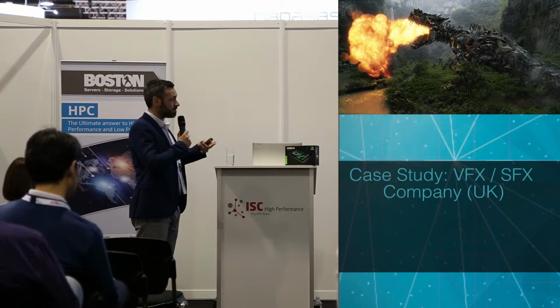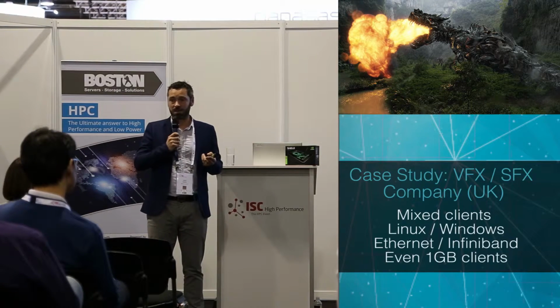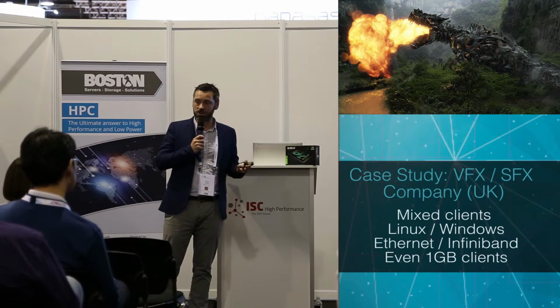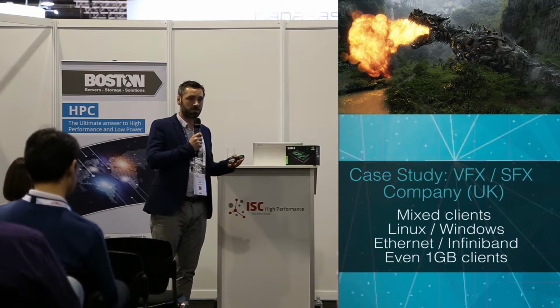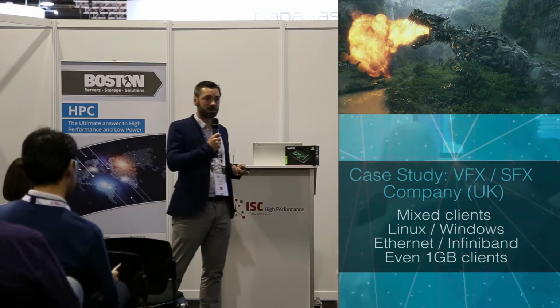But again, this is a very interesting solution because they have Ethernet clients, InfiniBand clients, Windows clients, and Linux clients. So it's again used in a very heterogeneous environment with multiple fabrics and multiple end clients using it for access. So again, quite a complex solution, but a demonstration of some of the capabilities we have in-house to deliver these Lustre solutions.